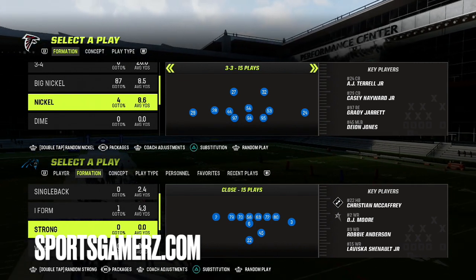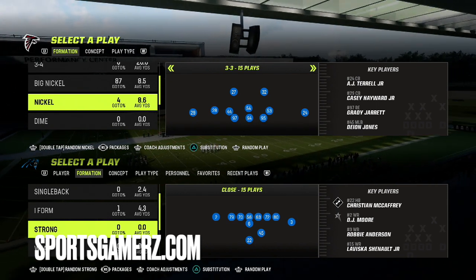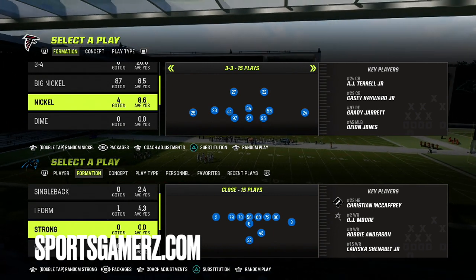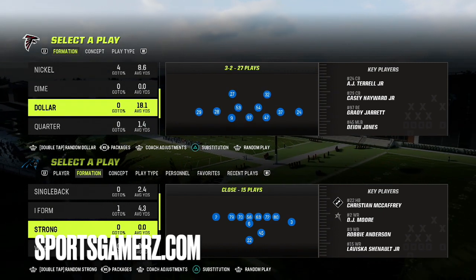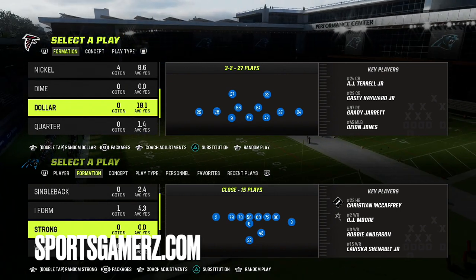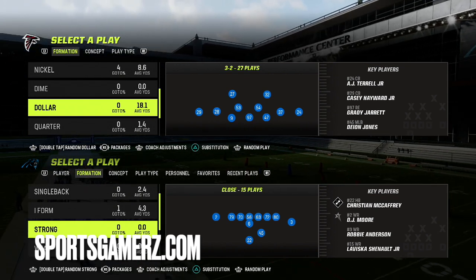This time we're going to be looking at the strong close. Now, as we know this year, running the ball is a little bit more difficult than it has been the last few years, but it's still very effective when you know what you're doing. Most people are going to sit in nickel and dime sets to defend the run because that's what the meta is right now, and they do a really good job against most runs. However, the strong close formation actually does a really good job of defeating these types of defenses.